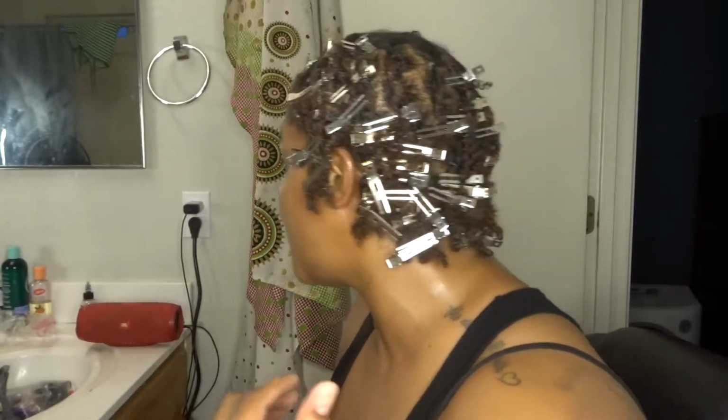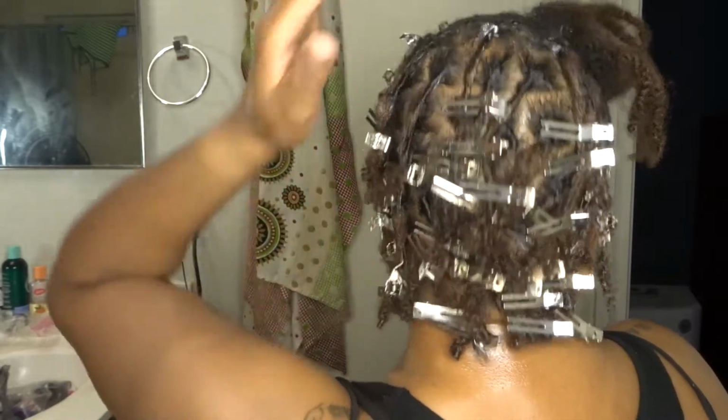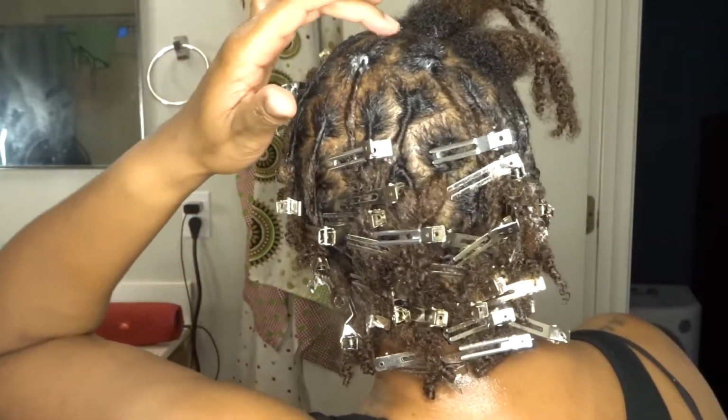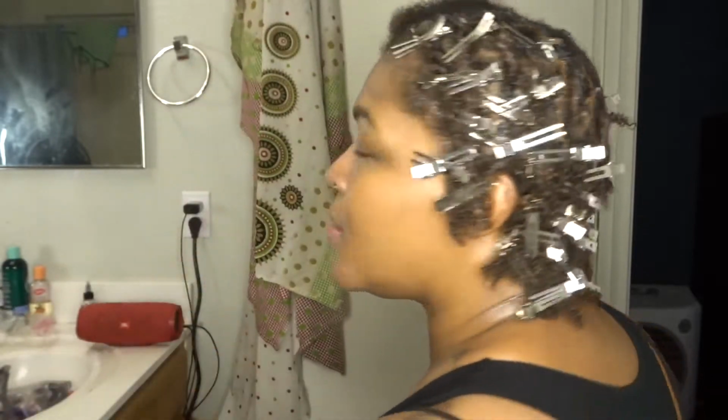Guys, this is what it's looking like so far. Like I said, there's a million videos on how to retwist your hair, but let me show you what mine is looking like so far. This is the back. This is the section up here that thins mostly, so that has a larger lock.